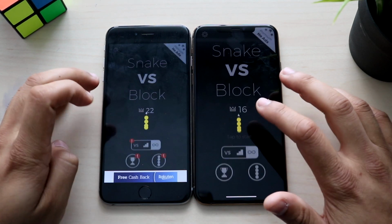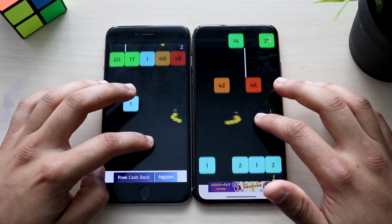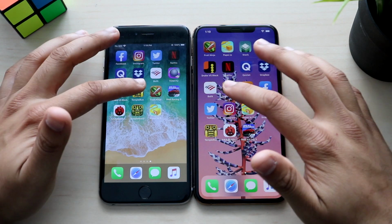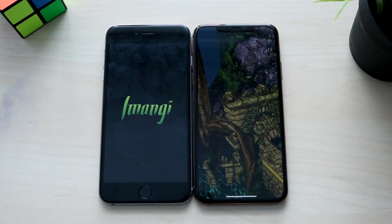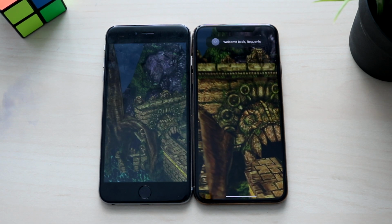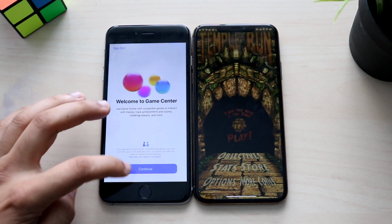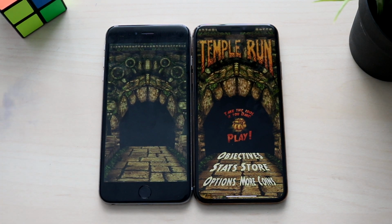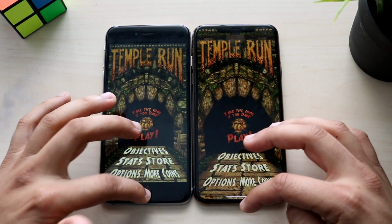Let's get into some gameplay, see if we can see any stuttering or anything on the 6s Plus. And it doesn't really seem like it, if I'm being honest. Temple Run, 3, 2, 1. And look at this difference. The 11 Pro Max is just so much faster. We did get a pop-up here, but it didn't affect the speed or anything. As you can see, much faster on the iPhone 11 Pro Max.